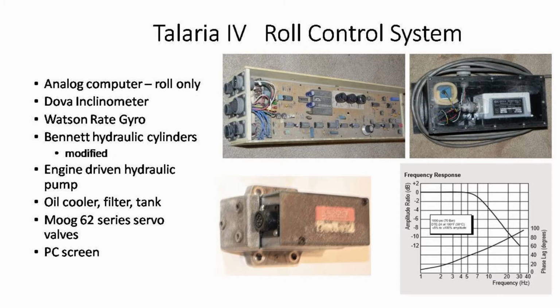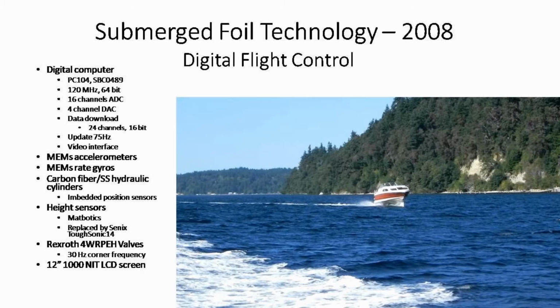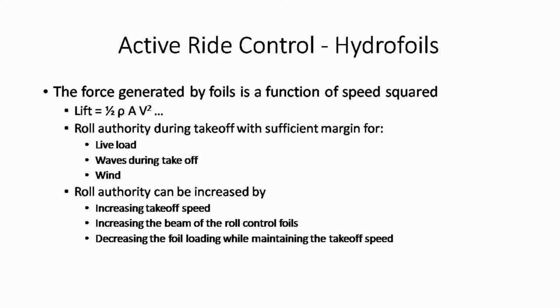Here the technology is updated to 2008. Here you see some of the specifications for the digital computer, the MEMS, the carbon fiber hydraulic cylinders, the height sensors, and other things. Because of the force-speed squared relationship, hydrofoil control surfaces are sized to the takeoff speed. Typically, top speed is roughly twice the takeoff speed.